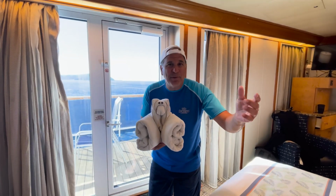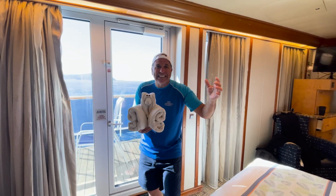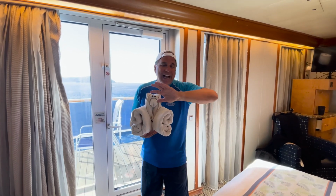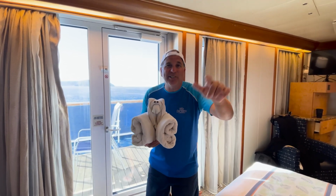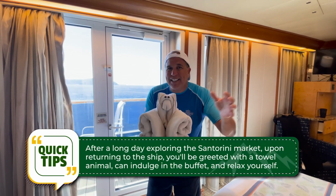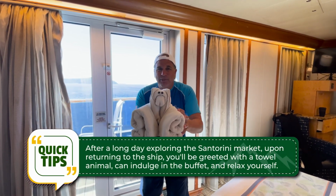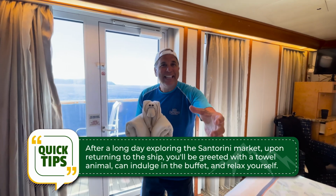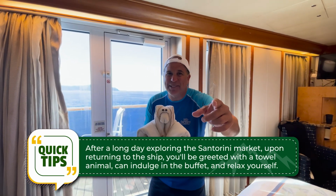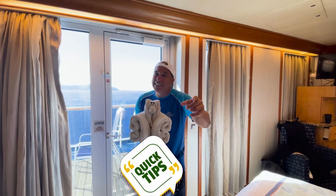Another great tip for you when you're in Santorini here in Greece is when you walk down all those stairs and you've been up through those shops on a hot, wonderful day here in Greece, guess what? Get motivated, because when you get back on the ship, you're going to have a towel animal. You'll be able to hit that buffet and have some more drinks, do some dancing, and have fun. That's what cruising's all about. So let's move on to the next tip.